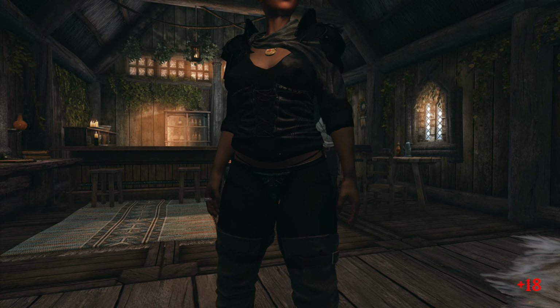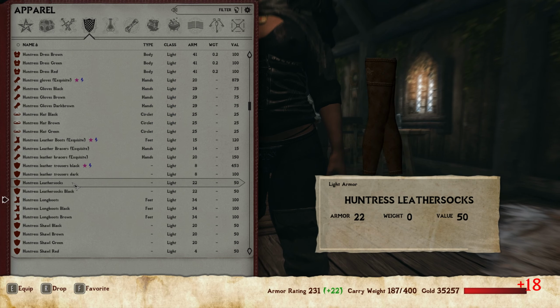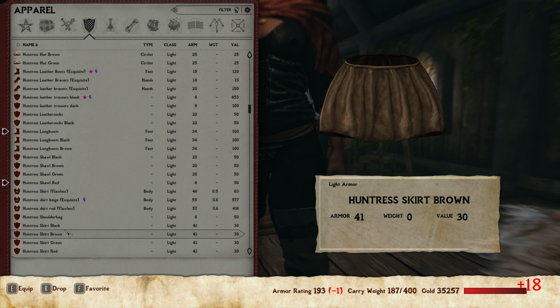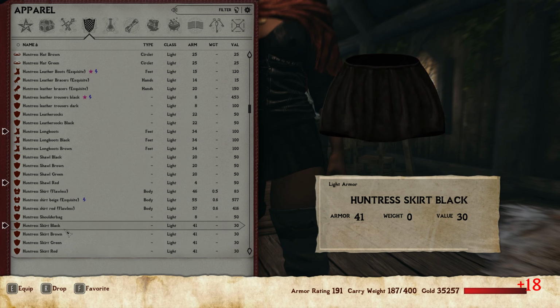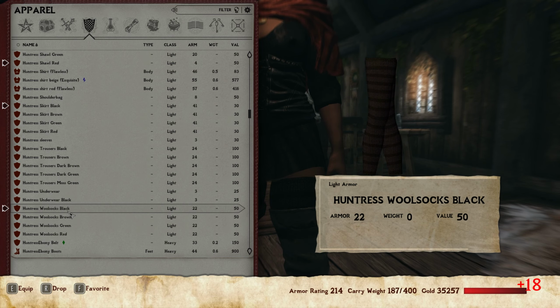Need a belt, a skirt or a belt, I don't know what she calls it. Shirt, skirt, brown, green, red, otherwise this is the trousers.